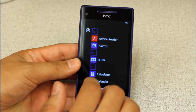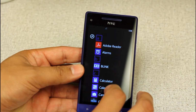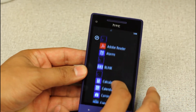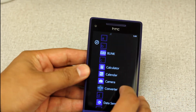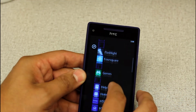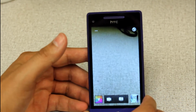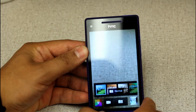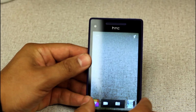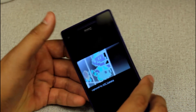Typical Windows Phone 8 experience on here, with the little extra things like Blink, which is a rapid shutter feature for the camera, which brings me to my next point. So you have an option of choosing either the standard Windows Phone 8 camera, or you can do the HTC camera, which gives you something very similar to the HTC One, with the exception of Zoe. So no Zoe on here, but the pictures did come out really well.